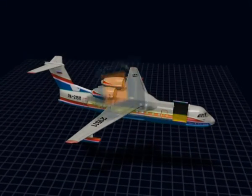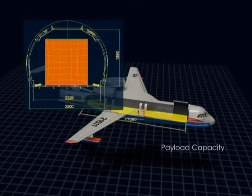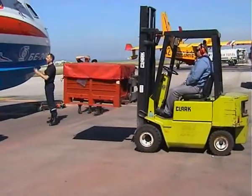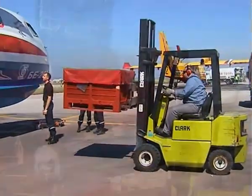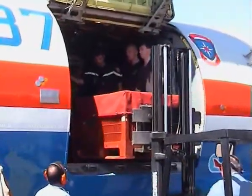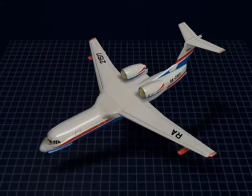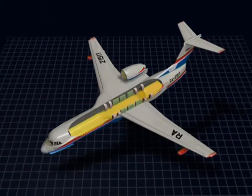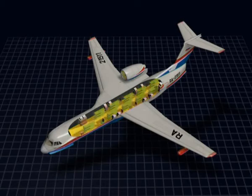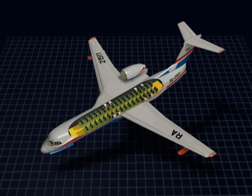The BE-200 airlifter version can transport up to 7.5 tons of cargo in containers and pallets. The cargo can be loaded on board from the ground or water through the cargo door 2 meters high and 1.7 meters wide. The BE-200 basic version can also be modified for other missions, ranging from disaster relief, search and rescue, maritime patrol and environmental monitoring, to medical evacuation, passenger and cargo transportation.